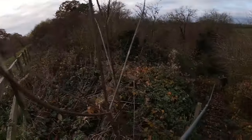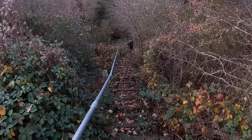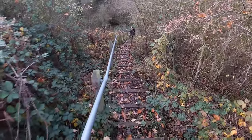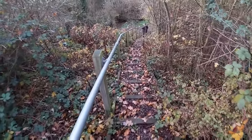Yeah, let's have a quick look down. Yeah, bloody right. So I like culverts. And some honey fungus in the steps. It's slippy as anything, though.